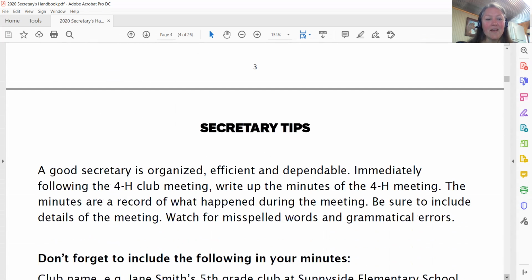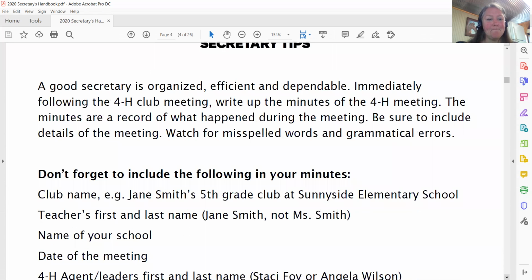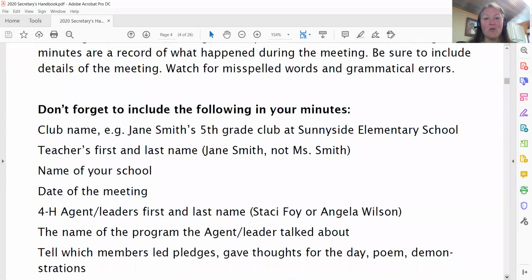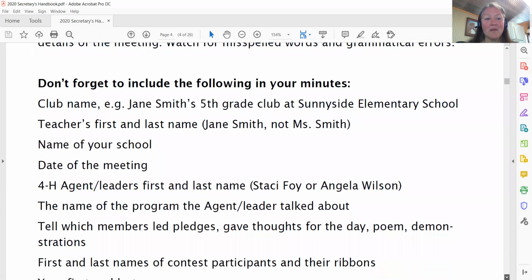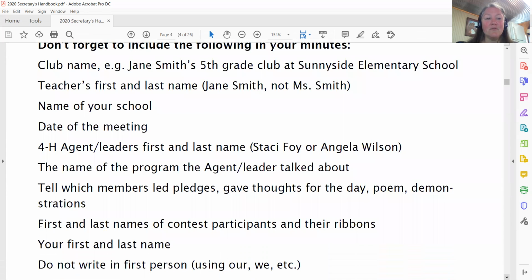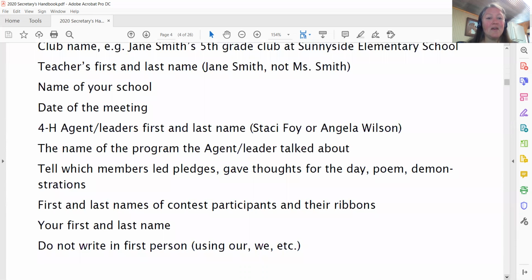Now, here's some secretary tips. When we're talking about minutes, and this is a page that you'll want to go back and look over again and again, some important things in your minutes are your club's names. So for the purpose of the paper, we don't say Mrs. Smith's club. We say Jane Smith's 5th grade club at Sunnyside Elementary School. So use your teacher's first and last name, the name of your school, the date of the meeting, your 4-H agent's or leader's first and last name, and that's Stacy Foy or Angela Wilson.